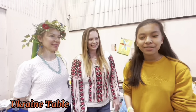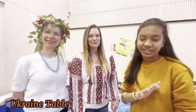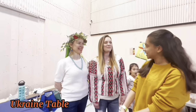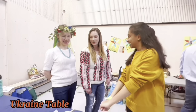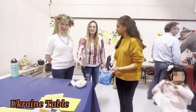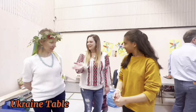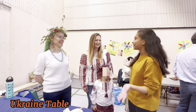We are here at the Ukraine table, but we came in a bit late, which is why there's not much food, only two items. But we got two beautiful ladies here. What are your names? Melanie. And my name is Dina. What do we have here? We have some banana cake, and that is a Ukrainian dumpling. Which is your personal favorite? My favorite is banana cake. Okay, thank you so much. You both look so pretty.